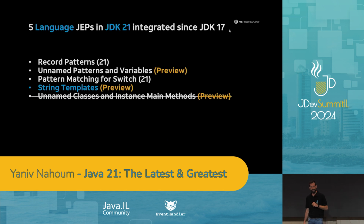So there we have it. Pattern matching for switch. It was a long one. Switch learned quite a few tricks. I hope you got most of it, if not all. And that brings us to our last feature of the day, string templates.